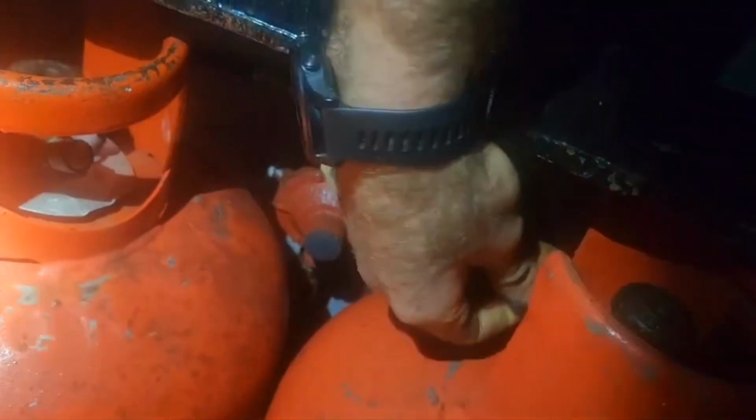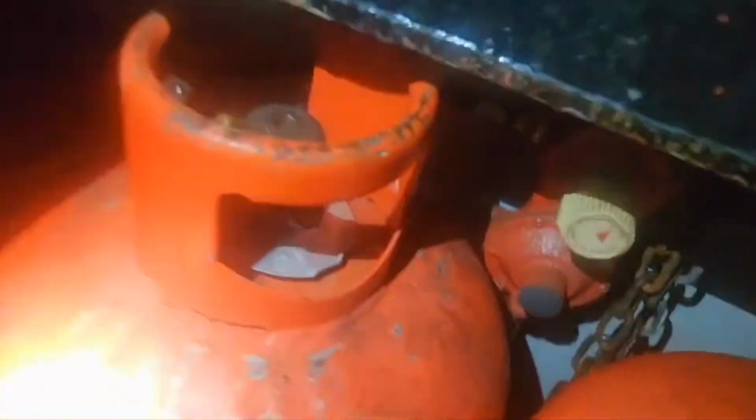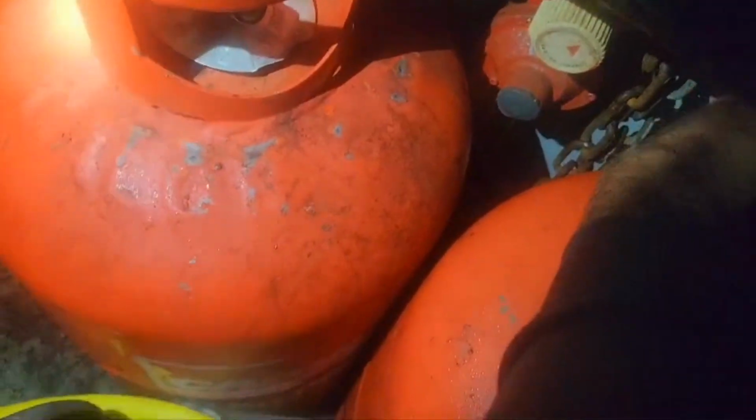This one is not. It's not too bad of a job to hook up actually, so it shouldn't take me too long. All new gas bottles come with a little cap on, so we have to undo that and then put our flexible hose in. So if you don't know, they're backwards threaded, so it's clockwise to undo it, and then when I find my flexible hose, just move my spanner so I don't lose it, it will be anti-clockwise to do it back up.